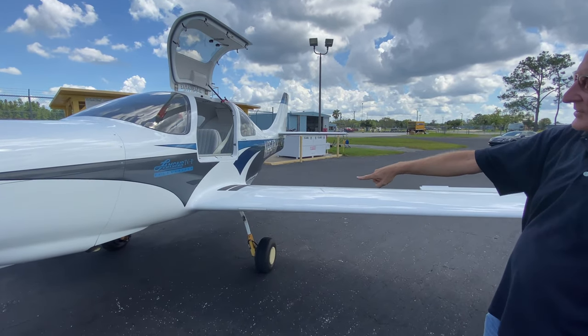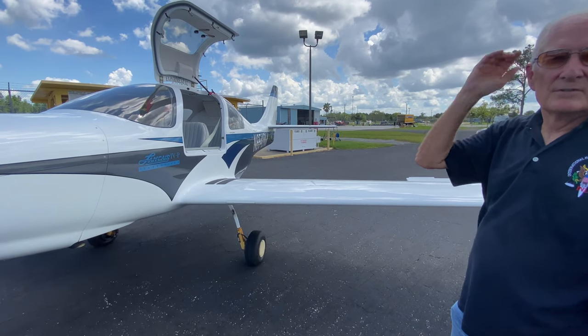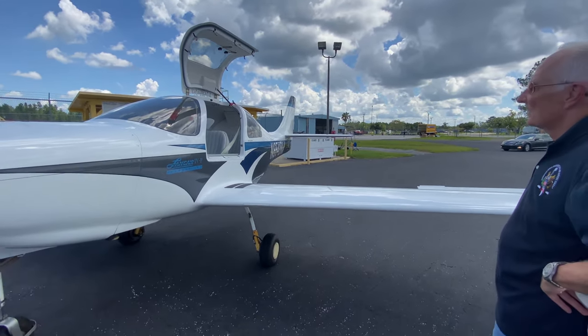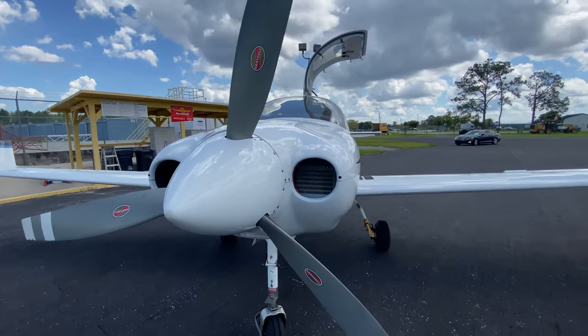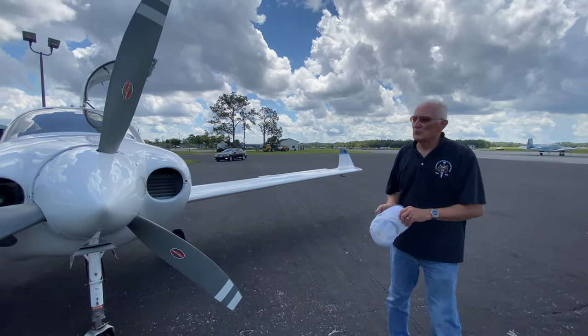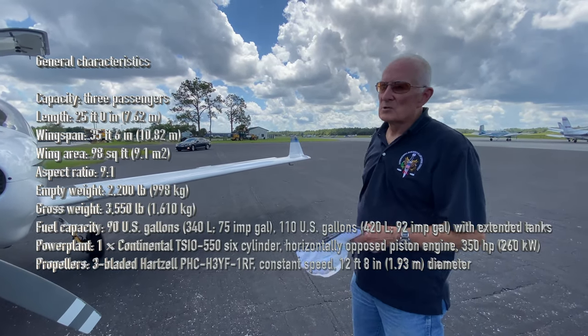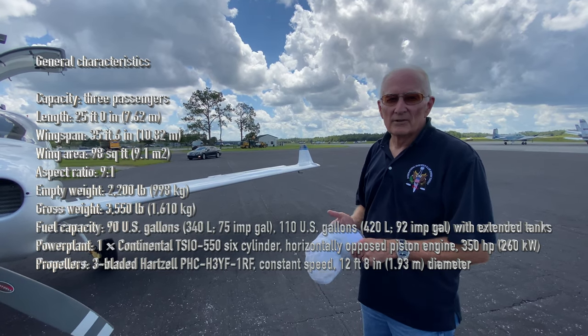Okay. So by stalling this one a little bit early, it probably increases your stall speed by a knot or two, but it keeps everything level. Makes the characteristics more controllable. Right, exactly. What kind of engine is it? It's got the Continental TSIO-550 B2B. 350 horsepower. It's got twin Garrett turbochargers on it, which is where it gets the pressurization bleed air from.